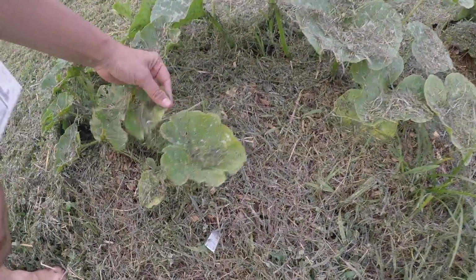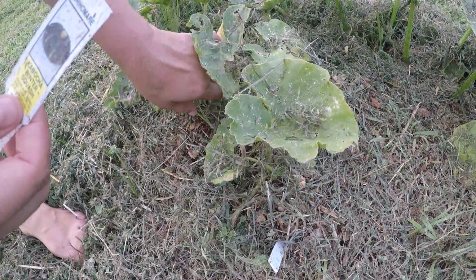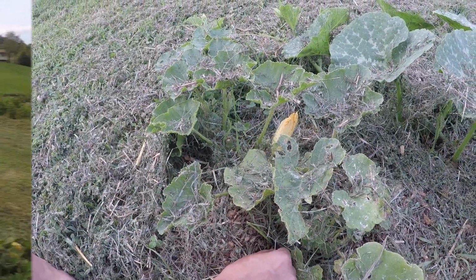This is called a kabocha winter squash. We actually just mowed, and we like using the grass for hay or for mulch. This one hasn't started growing yet, but it's really spreading out well. So I really think we're going to get a good harvest from that.